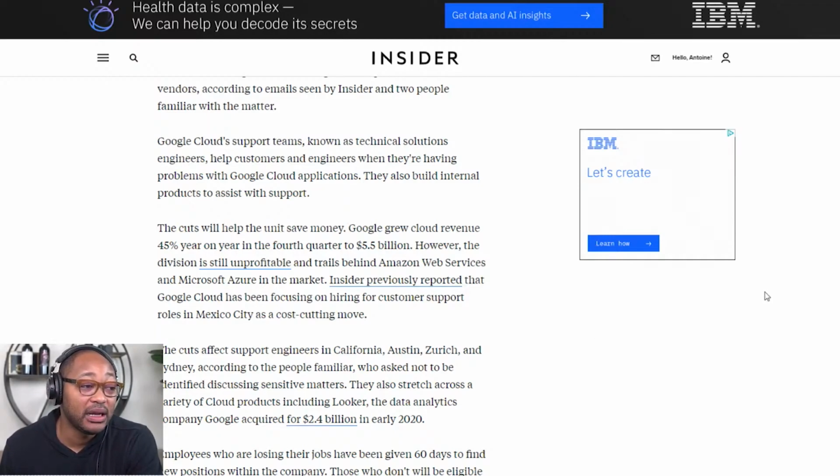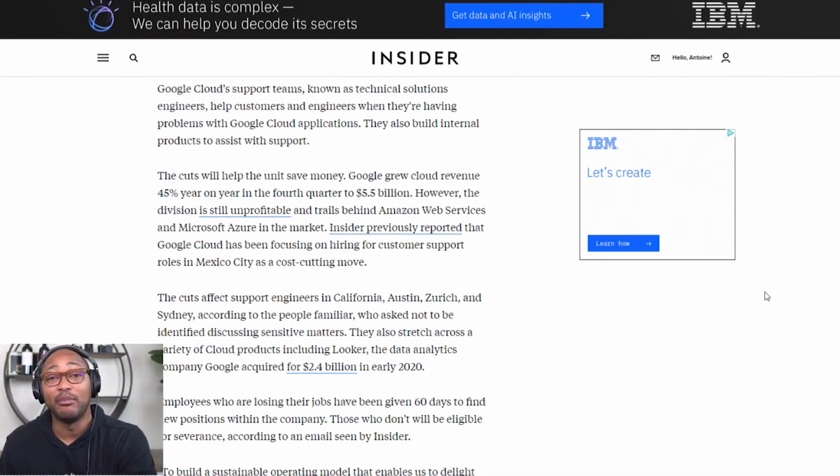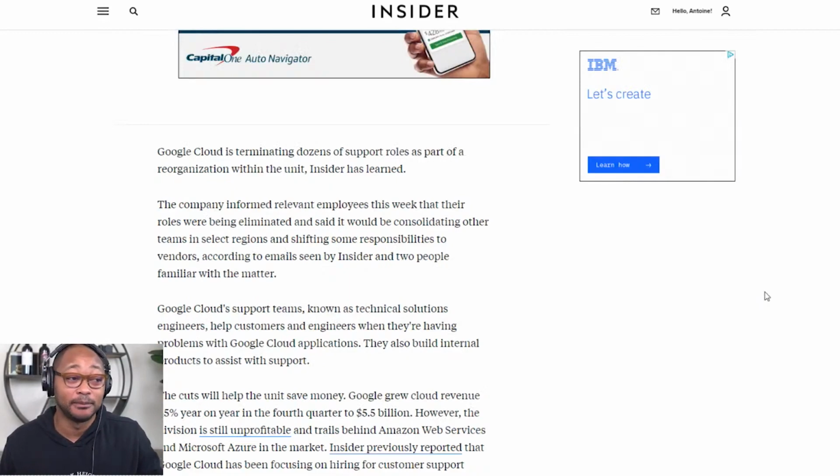Insider previously reported that Google Cloud has been focusing on hiring for customer support roles in Mexico City as a cost-cutting move. You think about it, resources here in Austin cost a lot more than they do in Guadalajara or Mexico City. A lot more. So they're shifting to other parts of the world to look for talent, right? There's a lot of tech talent in Mexico City. There's a lot of tech talent in Guadalajara. There's a lot of tech talent across Central and South America as well. And the cool thing is it's in the same time zone. So if you're supporting a company that is in APAC, you can do that as well. Or if you're supporting a company that's in the United States, you can do that as well.